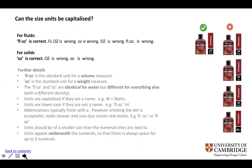This one's one of my own personal interests. On units, for fluids, fluid ounces is correct. It should be lowercase FLOZ. That should be the exact standard that is used for every retailer description of product. Every e-commerce image should match that standard.